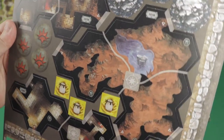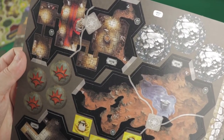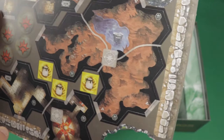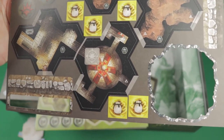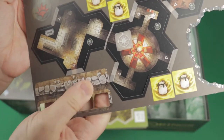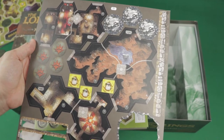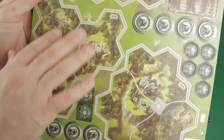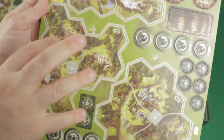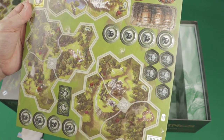Oh, okay, cool. So there's indoor stuff as well. I didn't know that there were also some indoor tiles. Very good surprise here. Very nice. Let me remove another one of these. All right, cool. So a lot of variety already, I guess. I thought these were going to be all the same, all outdoorsy with the same look and feel to them, but no, there's different stuff, definitely.